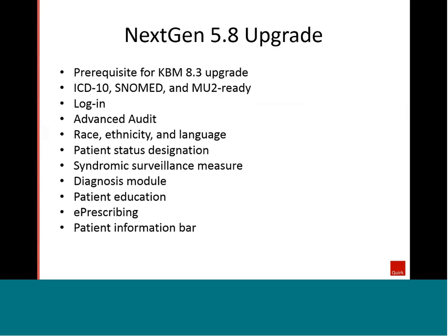So the NextGen 5.8 upgrade, as you probably know by now, is a prerequisite for KBM 8.3. And one of the reasons why it is a prerequisite is because it is ready for use for ICD-10 as well as SNOMED and meaningful use.